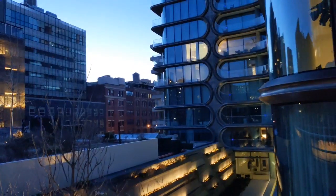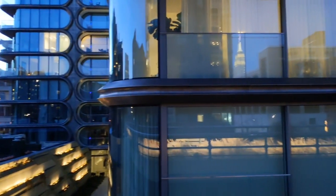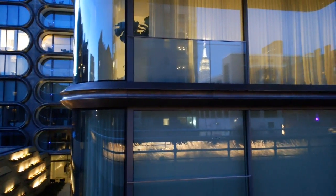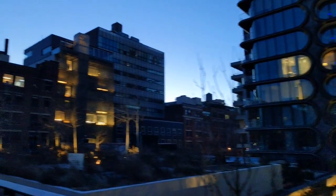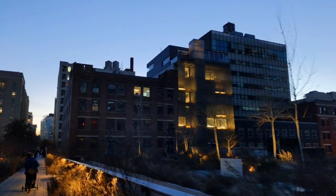That? It's a reflection of the Empire State Building. That's the spot. If you're trying to get a good picture, if you're a good photographer, go right there. Find that spot.